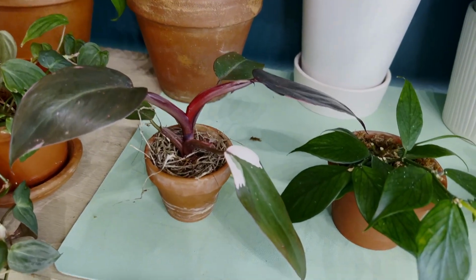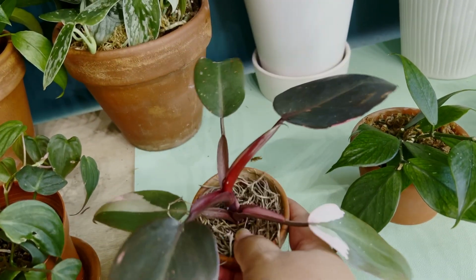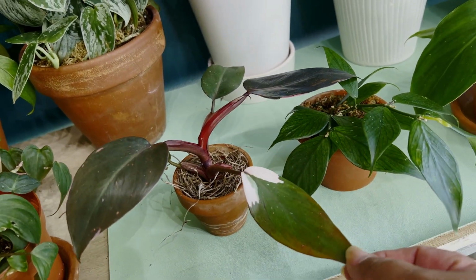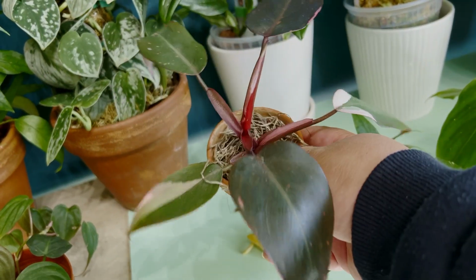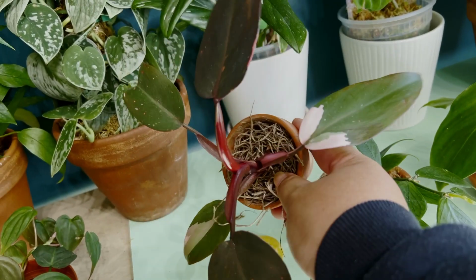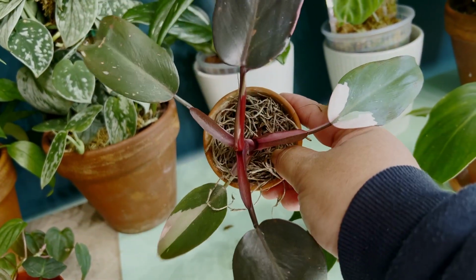And right next to it is my philodendron pink princess. I got this off a trade as well. And as mentioned in previous videos, and especially in my fall favorites video, pink princess philodendron is not a hype that I got on board with for the longest time. And honestly, I don't think I still am, but I am starting to appreciate the plant, and that's why I named it one of my favorites for the fall season.